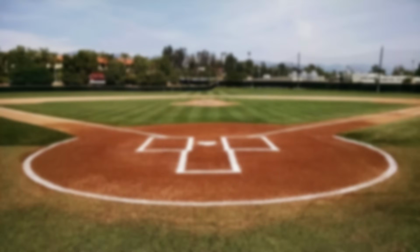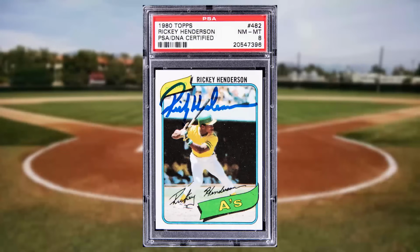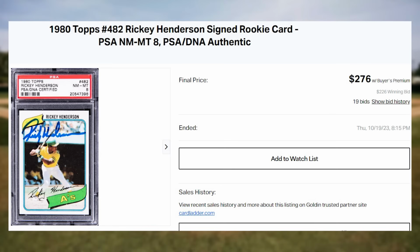Coming in at number 16 is this 1980 Topps Rickey Henderson Rookie Auto, card number 482. This was a PSA 8 with an authenticated auto that received 19 bids, and it sold for $276.